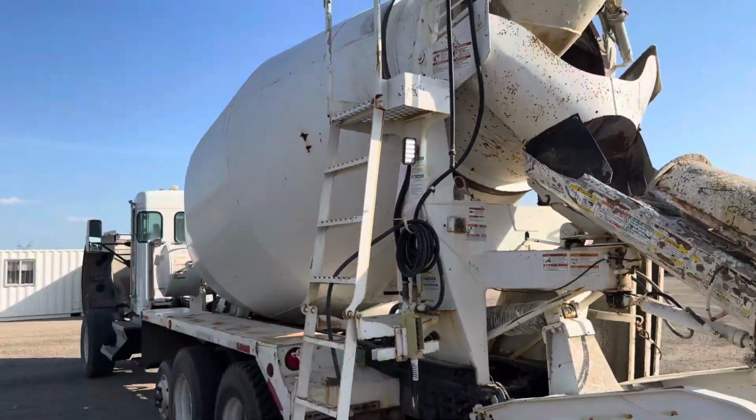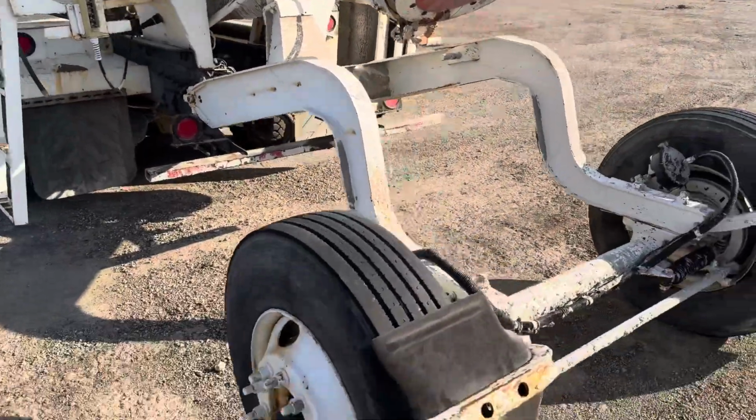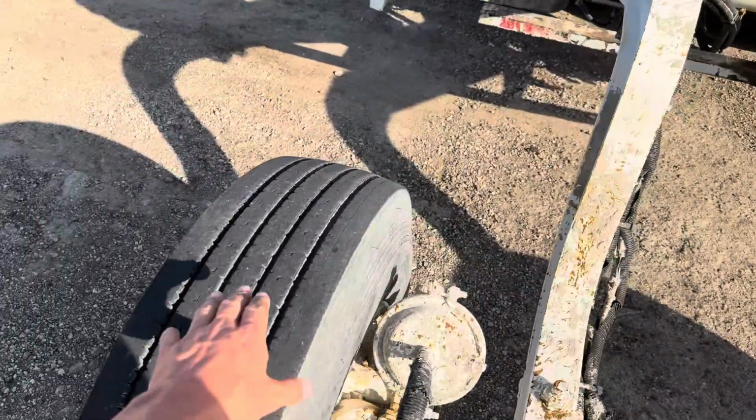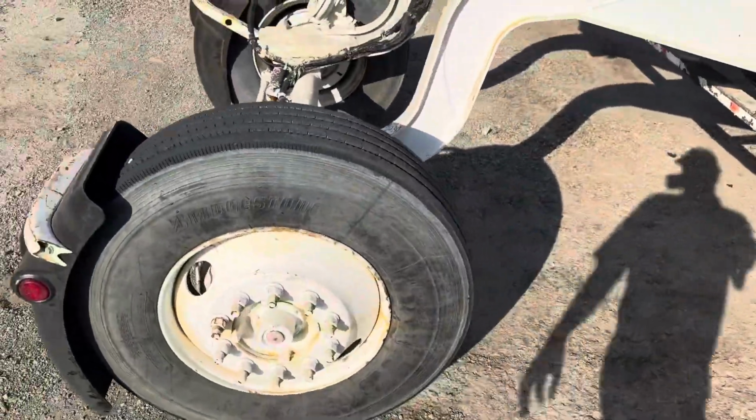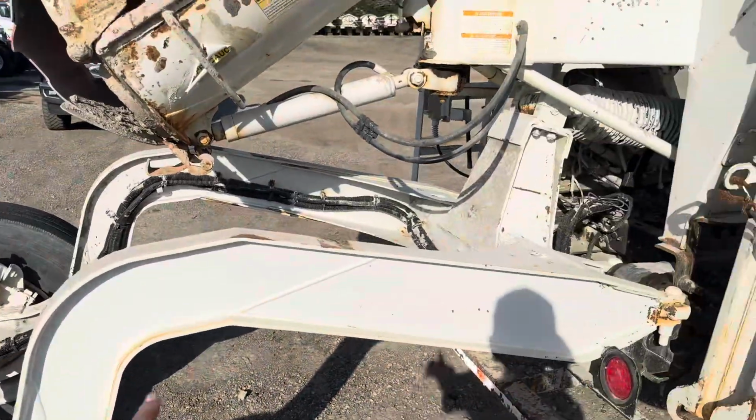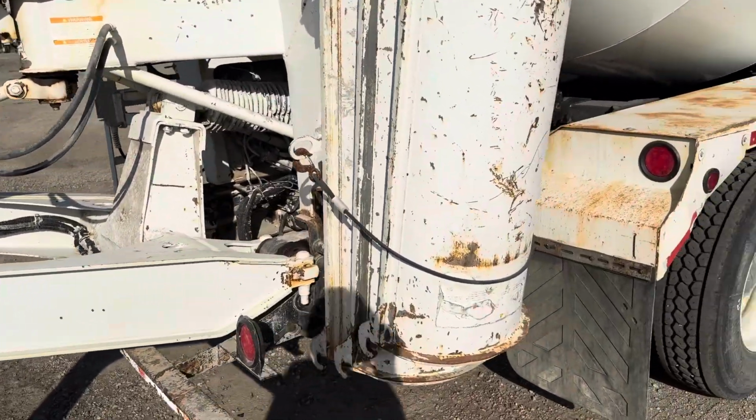Tub is really in good shape. No concrete has been left in it. Have photos on that, see the listing. Nice clean tires on the back. I believe we're running 22.5s on the back. Strong arm in the back, no leaks.